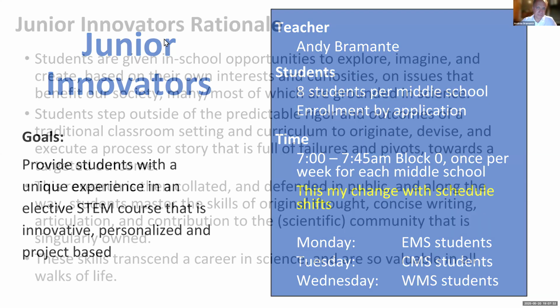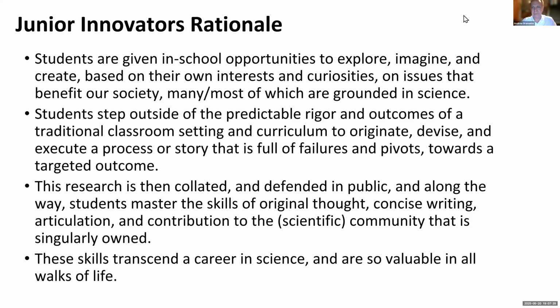So, what is Junior Innovators? It's really a very unique opportunity to explore student interests. What are your son or daughter's curiosities or interests, and what are the things that really cause them to not sleep at night, in terms of something that they might have seen in science, or some issues that they've noticed, whether it's in medicine, the environment, math, computer science, things that really get them thinking, to the extent where they think they can make an improvement on what currently exists.